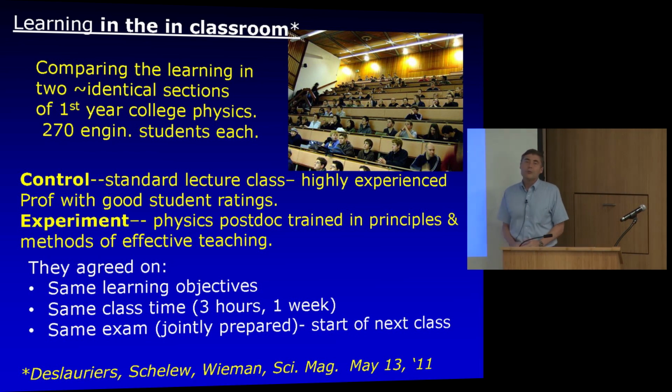The other section was taught by somebody who was a new PhD in physics, but he'd been trained through my program in these principles and practices of effective teaching. And so the 2 instructors agreed on exactly the same set of learning objectives to be covered in exactly the same amount of class time, 1 week of lectures. And then right at the end of that, the students didn't know it was coming, so they didn't do any studying, and the timing was such that they weren't studying for exams or problem sets.